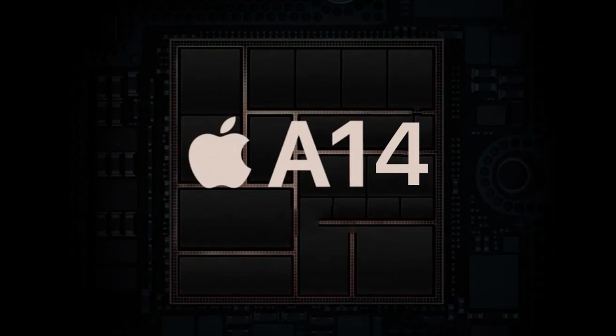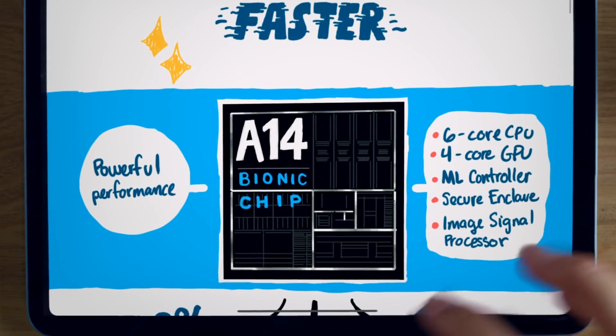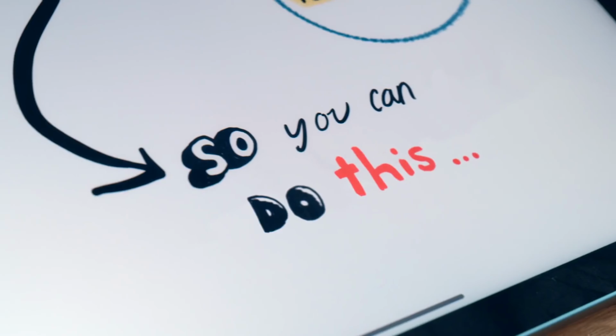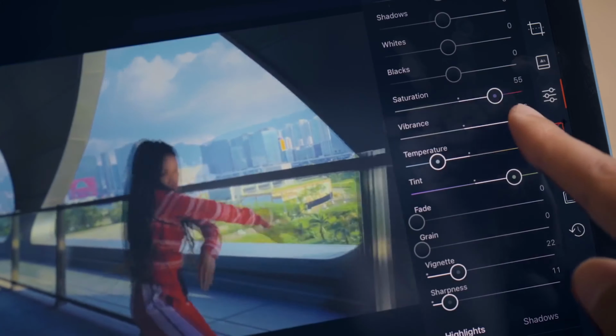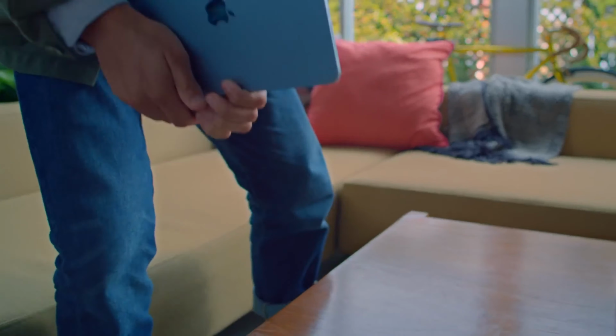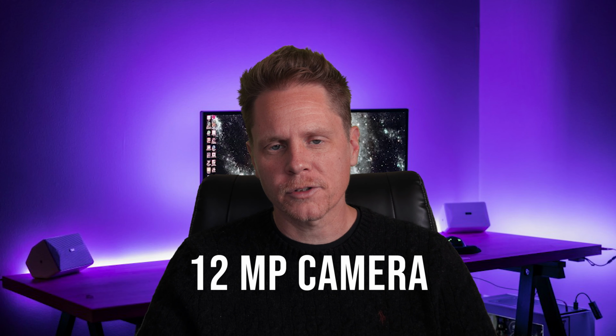But the real beauty of the iPad Air is under the hood. The A14 processor will allow you to do pretty much anything you want to do and run any software you need to run. It's speedy and powerful and is actually faster than the iPad Pro 2020, which is a bit surprising. Access to USB-C and a 12 megapixel camera make this an amazing purchase.